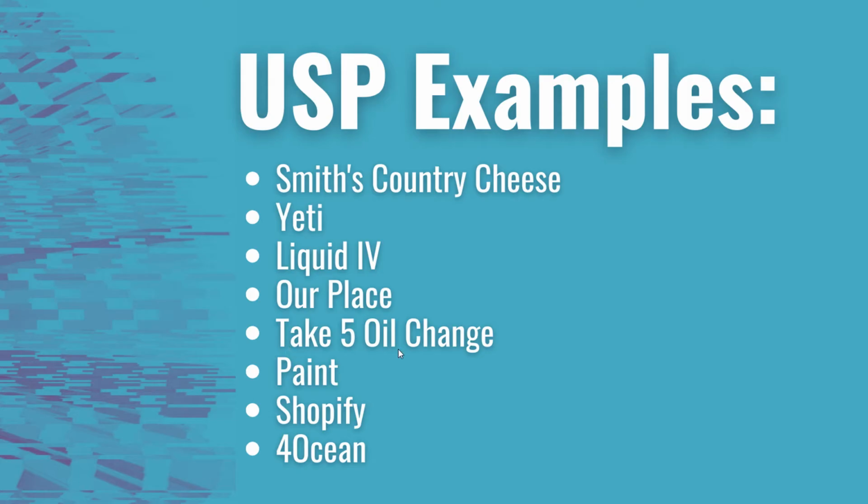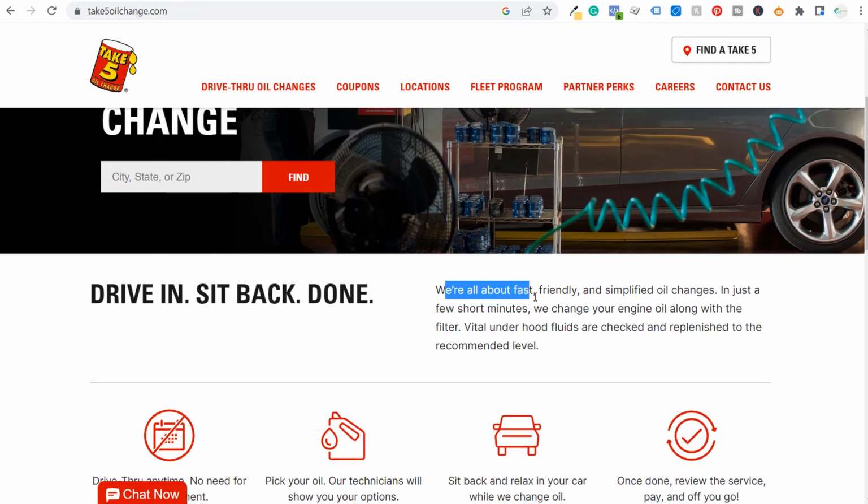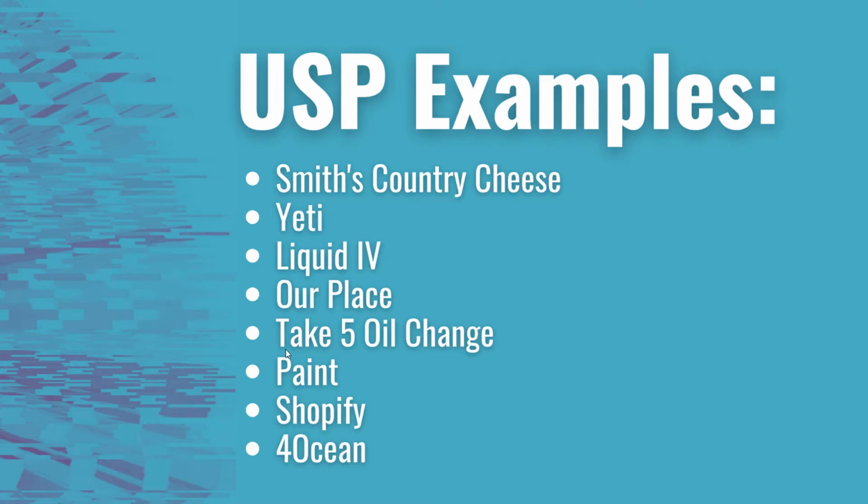Next is going to be Take 5 oil change. Pretty easy to see this one. We come right on the homepage. The stay in your car 10-minute oil change. We're all about fast, friendly, and simplified oil changes. So you don't need to make any appointments. You drive through. It's a very quick oil change. So for anybody that's just looking for the quickest possible oil change, that's what they're selling to you with Take 5.